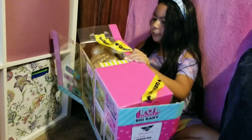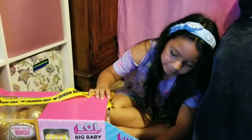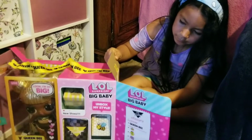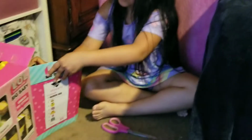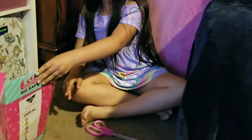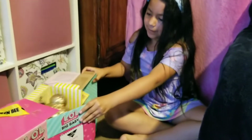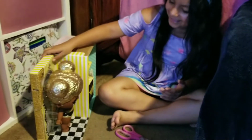You got it? No? Are you supposed to pull it? Let me see. Look, it has tape inside. Maybe that's why. Maybe I'm supposed to open it from this side? Probably. Try to pull it. Here, hold it and you pull. I don't want to rip it. I need help. There's tape over here too. That's why. Pull it now. It had tape the whole time. She couldn't take it out because it had tape. Oh no. That's why you have to make sure that you take all the tape out. I know. I didn't see the tape.